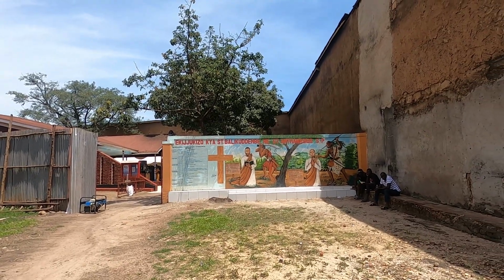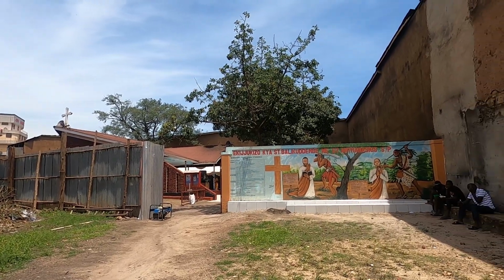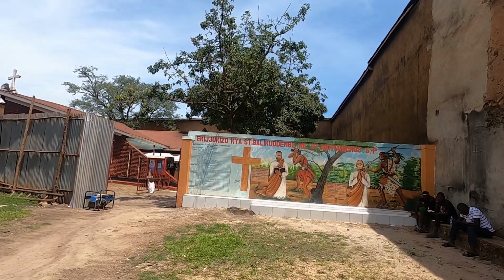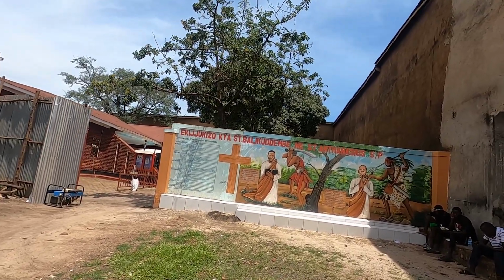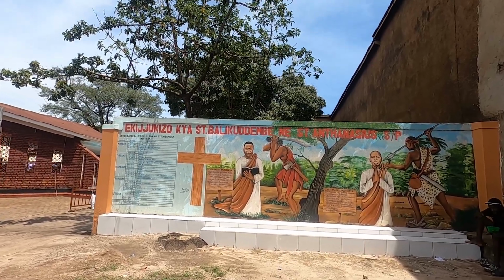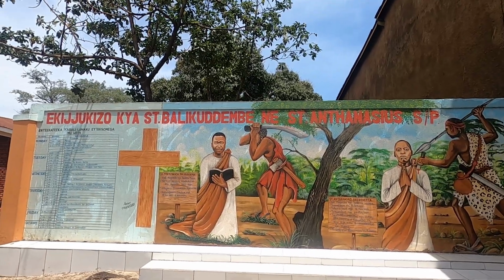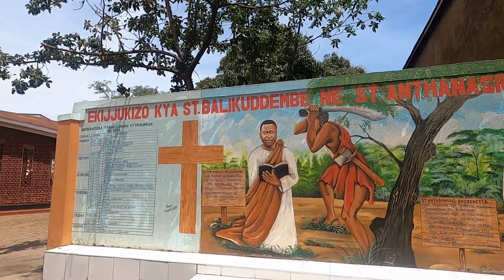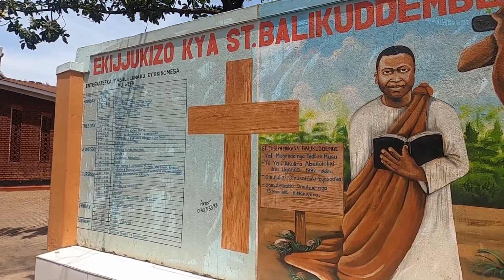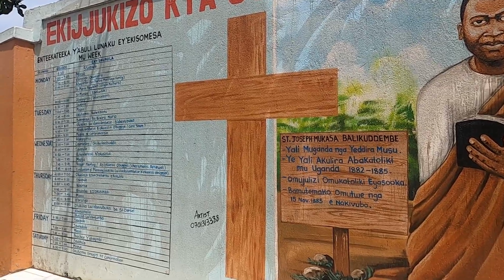So we are at Owino Market, but Owino Market gets its name from a saint called Saint Balikudembe. When Mwanga was burning and killing the people that had converted to Christianity against our traditions, Balikudembe was one of them. And so he was killed around this place. So that's how this name comes about. Oh, so he was killed in Owino. Yeah. Oh my goodness, I didn't know that.